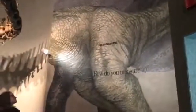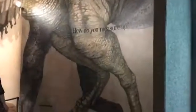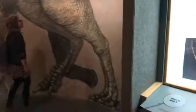All right guys, so this picture here says, how do you stack up? This is the Tyrannosaurus leg. How do you measure up? Do you guys want to see how short I am? Because I'm pretty short. So there you go, there's his knee. And there's me. I don't even know if I come up to his knee. Barely, just barely. I come up to like his thigh.